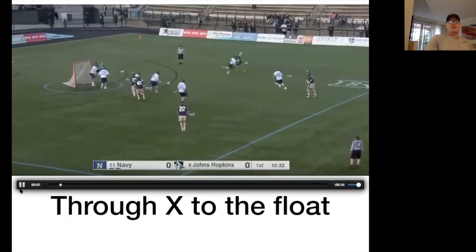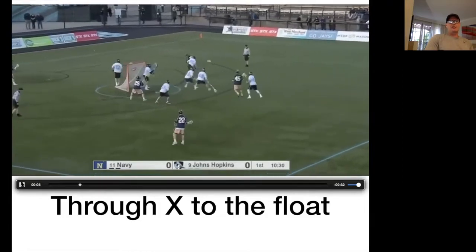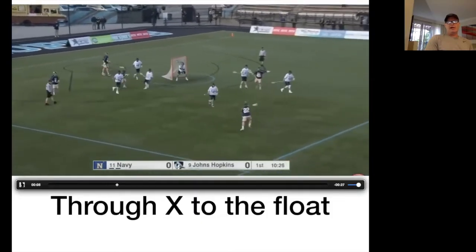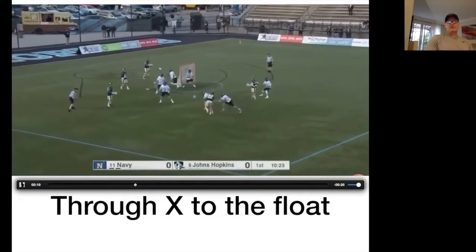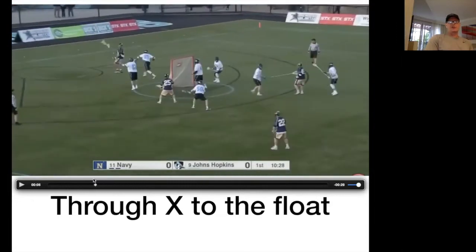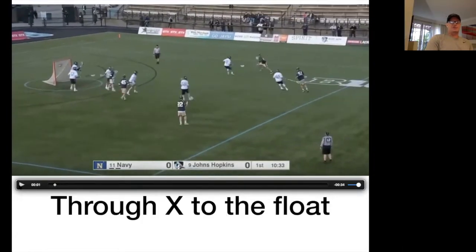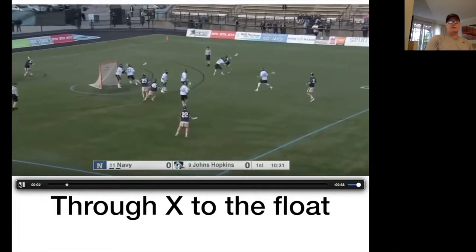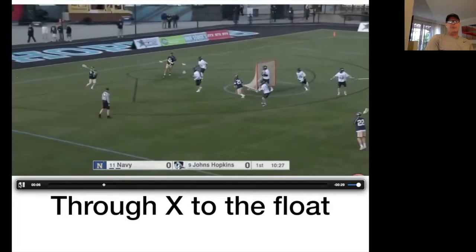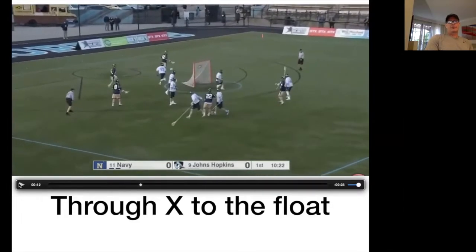Here's an example of Navy running. They're pretty much a 1-4 team. They dodge, a physical dodge, kick it through X, up, and now all of a sudden they've got a little split dodge and a tough approach. The defense really sloughs down hard on this. Obviously they're pretty worried about this dodger because they're really sloughing hard. Physical dodge through X, and it goes up through X and up to the float in a really nice take.